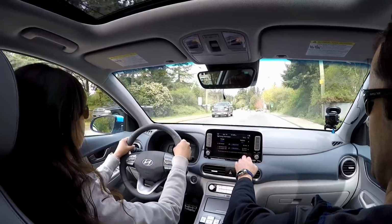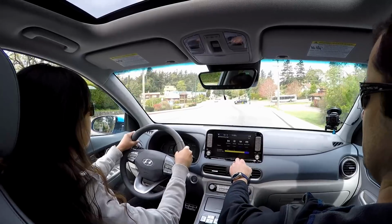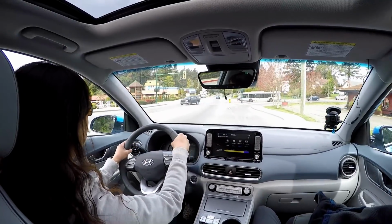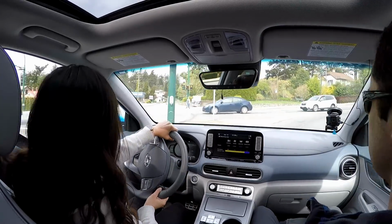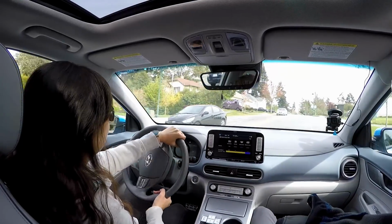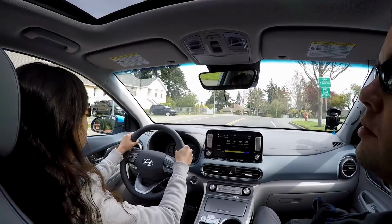Great, I'm going to turn up here. Okay, very good. You could lower it to change the regen mode if you want. I'll just leave it like this for a bit and get a feel for it. It's holding it back nicely. Hardly have to use the brake at all. Yeah, I barely touched it there on the foot pedal. Okay, so it's only 40 here.